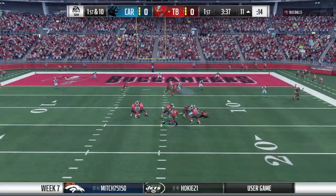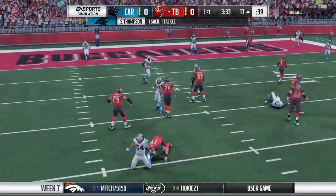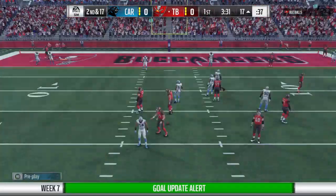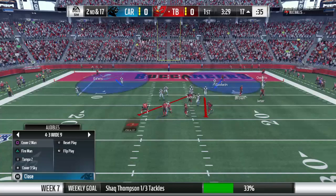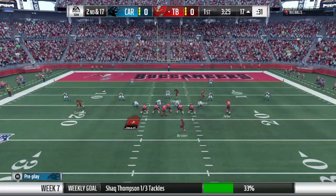Evans throwing on first down. And no escaping this time as he'll go down. They got him for a sack. Shaq Thompson coming in from that outside linebacker spot to bury him for a loss of 7.